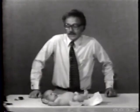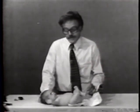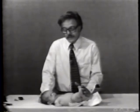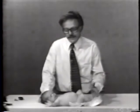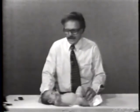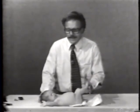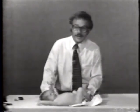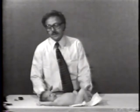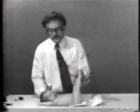Because more babies die during the first week of life than any other time during the whole first year, that first physical examination is a very special and important examination. We should remember that each baby has a history, and there's a tendency to forget this. Each baby has a history that lasts 9 months, and each baby has a history in the delivery room.